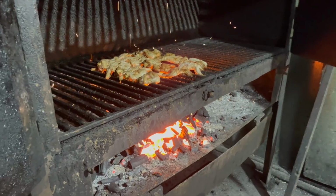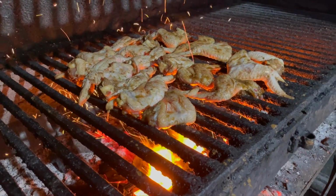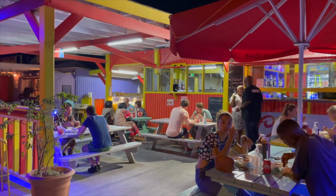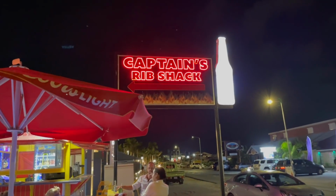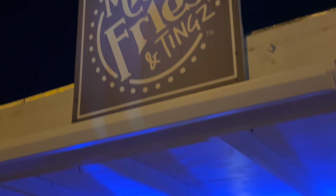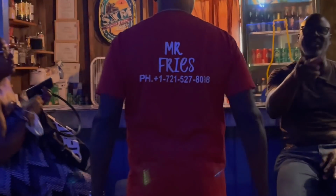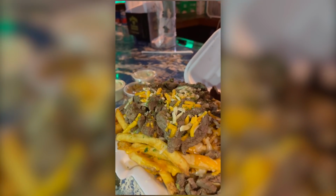There's no shortage of restaurants in St. Maarten, from the ultra-casual to refined and elegant. In Simpson Bay, visit Captain's Rib Shack and Mr. Fry's to hang with the locals and experience some wicked good, hearty food. Captain's Rib Shack and Mr. Fry's are right next to each other, so save some room and hit them both up while you're in town.